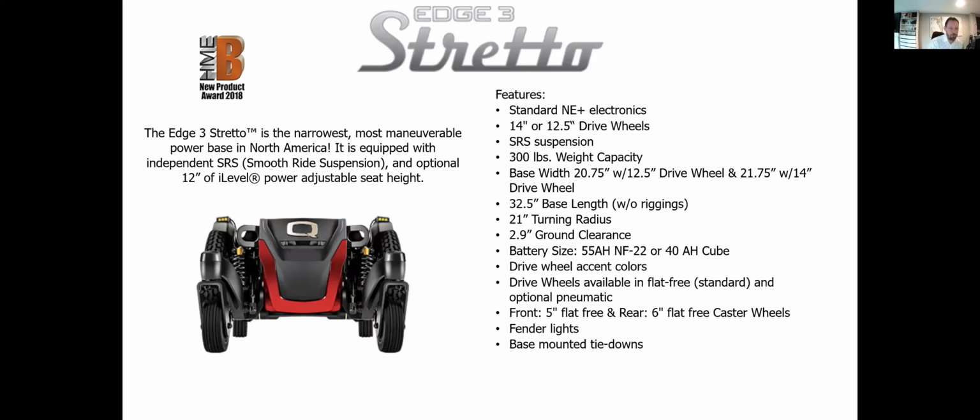Now, the last mid-wheel drive I'm going to talk about is actually relatively new. And the fun fact of the day is the name of this chair, the Stretto. The Stretto is Italian for narrow. So when you looked at those first few chairs that I talked about, they were all still quite narrow compared to a lot of chairs in this industry at around 24 inches in width. Well, this one's a little bit different.